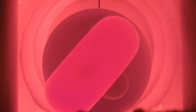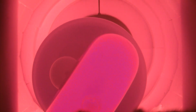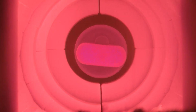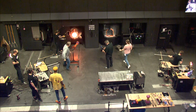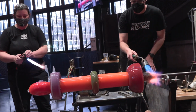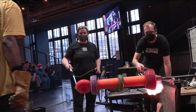How you feeling? He feels good. It's a beautiful piece. It's coming together. One final piece to add. Cedric has another day here in the shop tomorrow. So if you're in Corning, come stop in and watch him make some more work. And follow him on Instagram, Cedric Mitchell Design. See what he's up to.